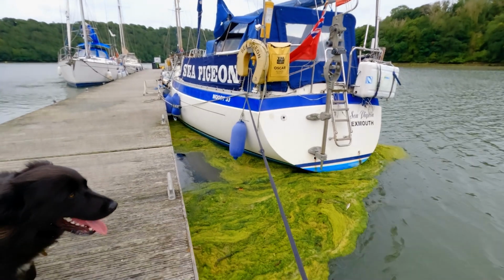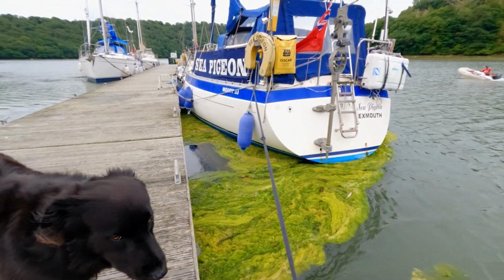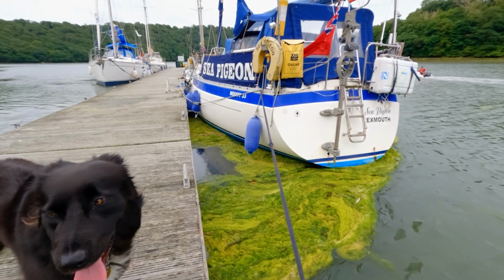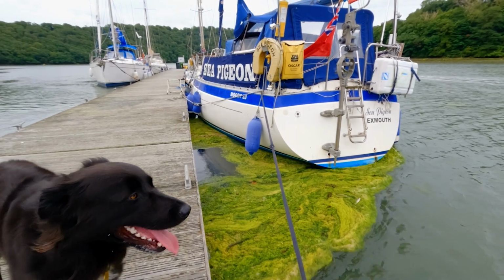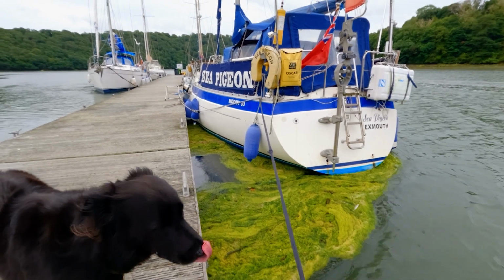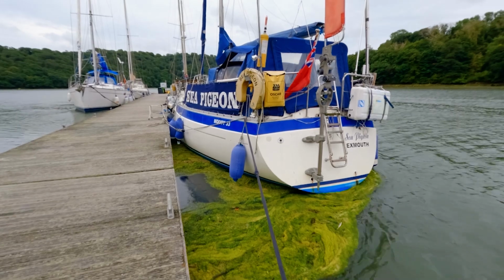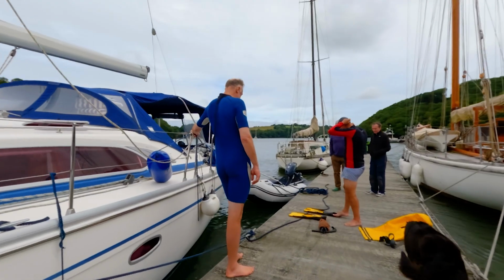As you can see, we have a huge weed build up here. There's a boat up there we'll go and look at in a minute. It's got a real problem where it sucked it into its sail drive, and we have tried blowing 28 psi down the inlet and it still will not clear, so it's down to a diver now getting in and cleaning it out. So let's go and see what's happening.